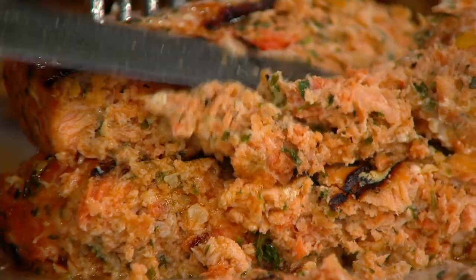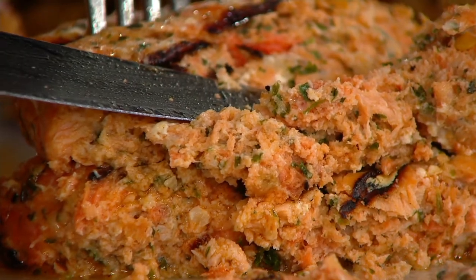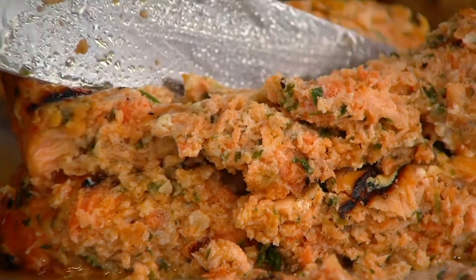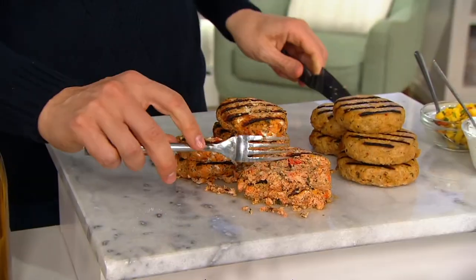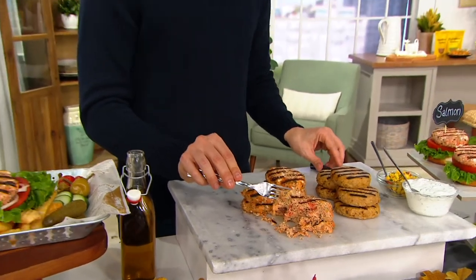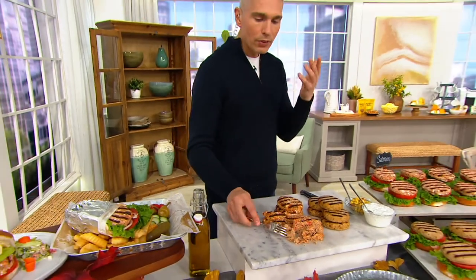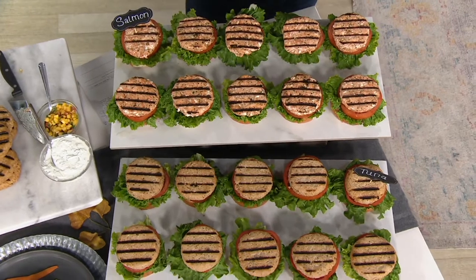But now flavored to perfection. So whether you're grilling this, putting them in your oven, or on top of your stovetop, you're gonna have delicious salmon burgers that you can throw in a bun. You can serve over a salad. You can pair with anything that you love in your own kind of pantry. Maybe it's the right rice. And you have a complete meal at the ready in minutes. And you can cook it from frozen.